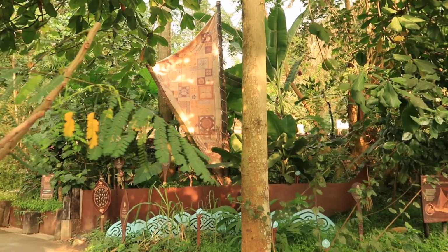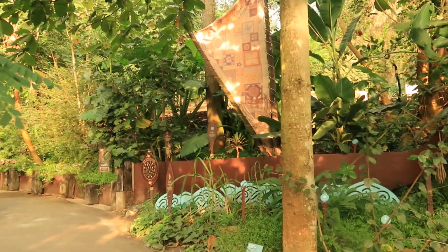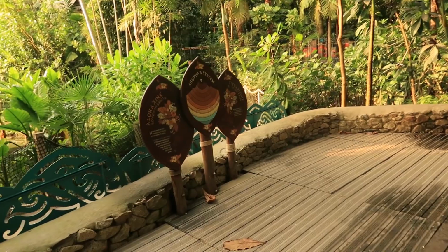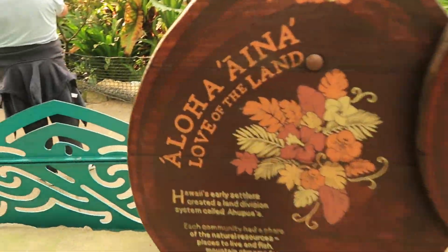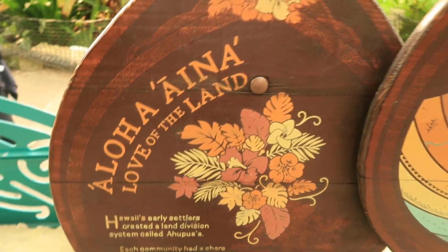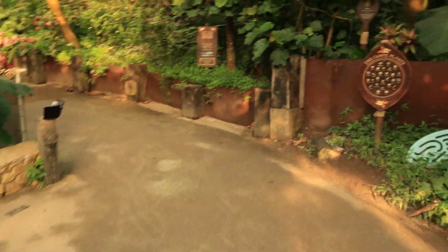Well, I guess I had a sale on whatever was on here. I should stop these terrible puns, but I'm not gonna. Anyway, walking further around the rainforest biome, we have some paddles about some things. Let's see what we have. Aloha, love of the land. If you think I'm gonna try and say that, no, because I don't wanna butcher anything and have half the Hawaiians on Earth be very angry at me. But we've got some pretty cool things over here.